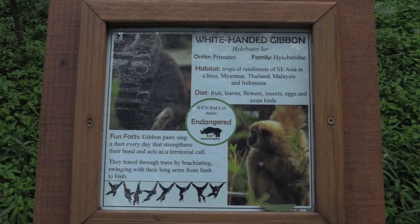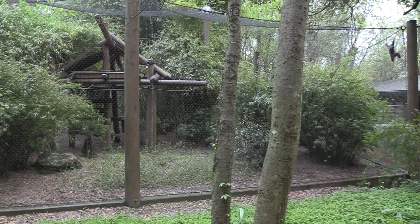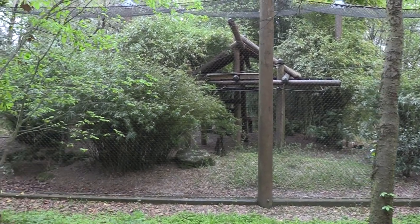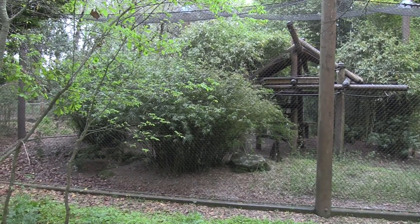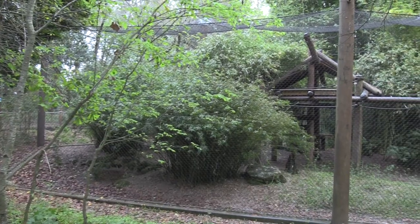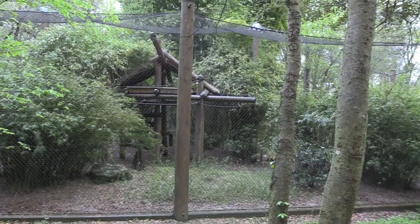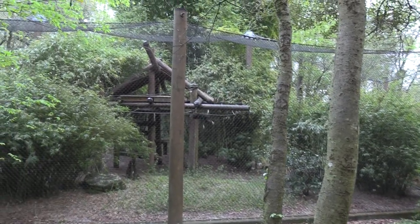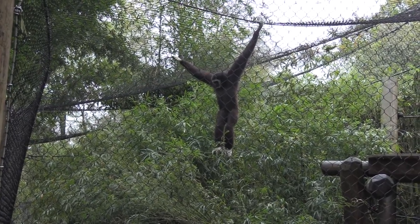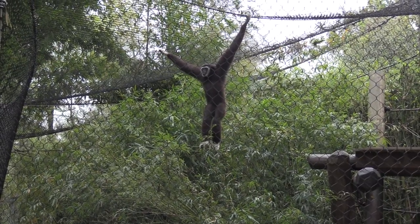Magnificent bird. Alright, we got some white-handed gibbon. I just saw the tree and they're moving around. So now there's one in here. I'll try to find him for you. Oh, there we go. Hey, buddy. There we go. Wow, just hanging there. Literally hanging out.